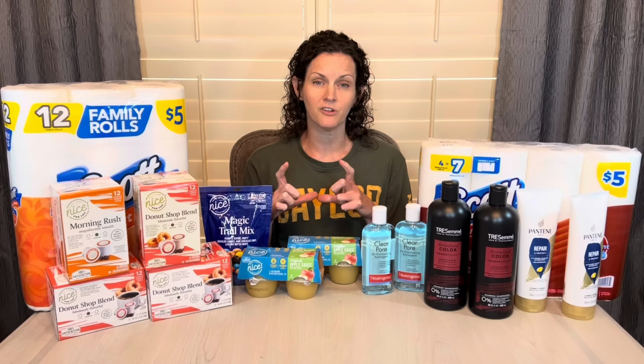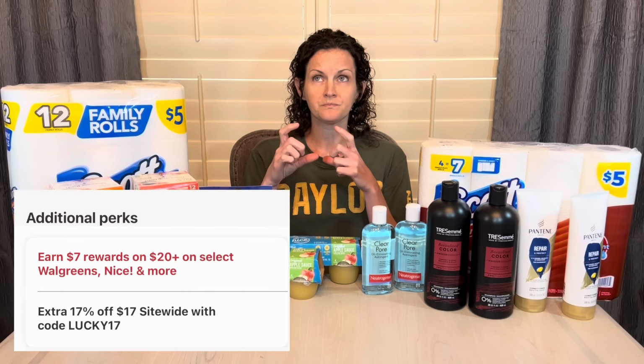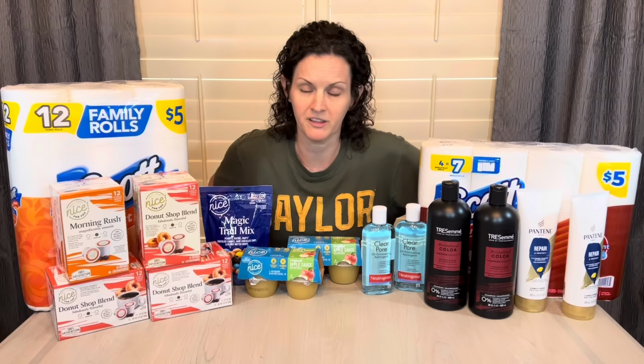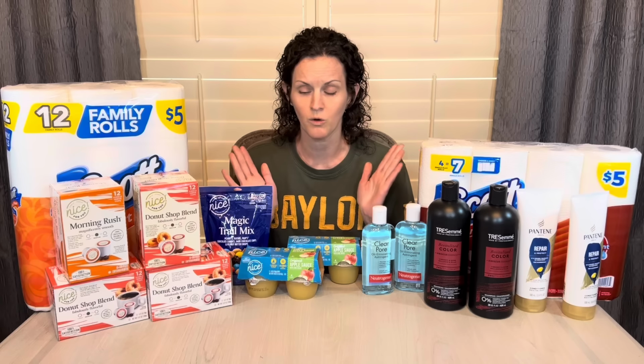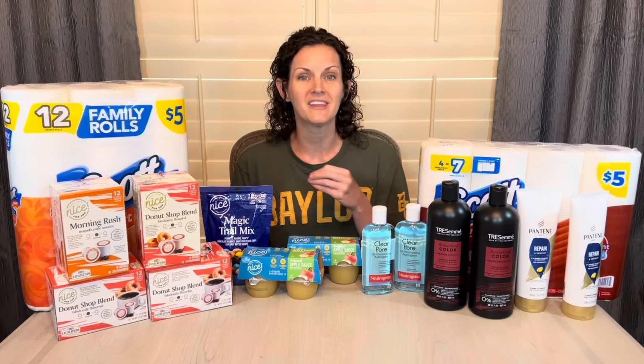Now, this week, check your digital coupons. You should see a coupon for spend 20, get $7 in Walgreens cash on the Nice and Walgreens branded items. The way you can tell if a product qualifies for that is in the app, you're going to see it underneath the product. So it's a lot of the food items. Y'all know one of my favorite things to get a deal on is food. So I put together a spend 20, get 7 scenario that worked for me. You pick what works best for you, but I wanted to get sale items with that promotion.